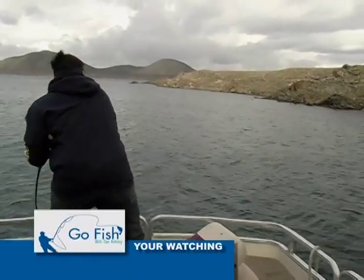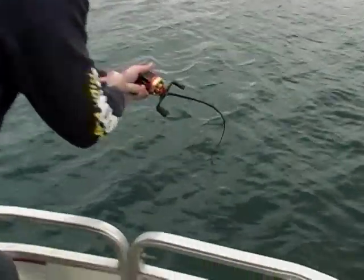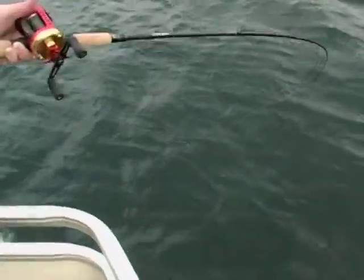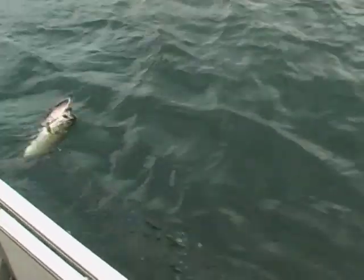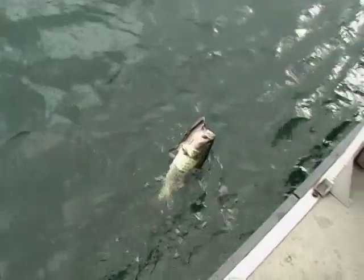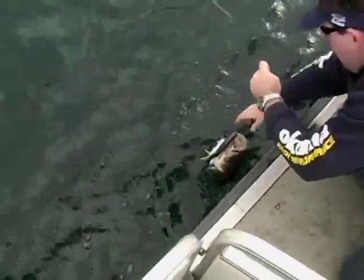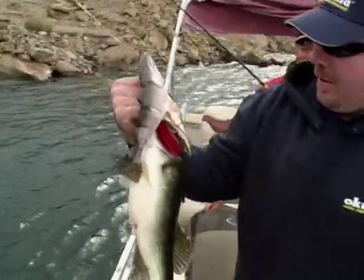Nice job, Mark. Good job. Nice job. We got one here. That's a nice one. I'll help you out here, Mark. I'll grab it. You got it? Slide that gate open. Yeah, there you go. I got the back of your rod. Good job, Mark. Atta baby. Yeah. Nice. That's what it's all about right there.